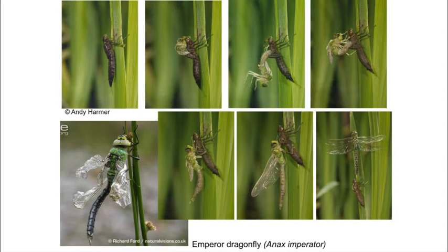This is what a dragonfly's wings look like when they first come out. They have to pump them up. And all those little veins, you can kind of see the veins in here. All of those veins actually have fluid in them. And so they actually pump fluid into there to make them stiff, to make them expand.